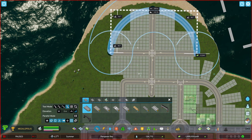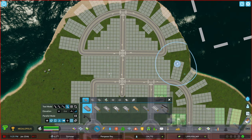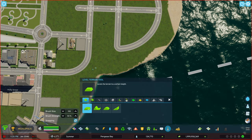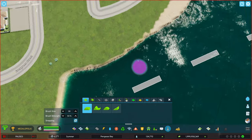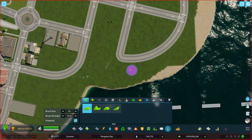Yeah, that's probably... one more in. There we go. That's probably going to be good. And then now I can come in behind it with my level terrain tool and pick an elevation. First of all, brush size, that's much smaller, like 30. Pick an elevation quite a ways down below sea level, maybe 10 lines or so, and then work my way down along here. So sit tight again.